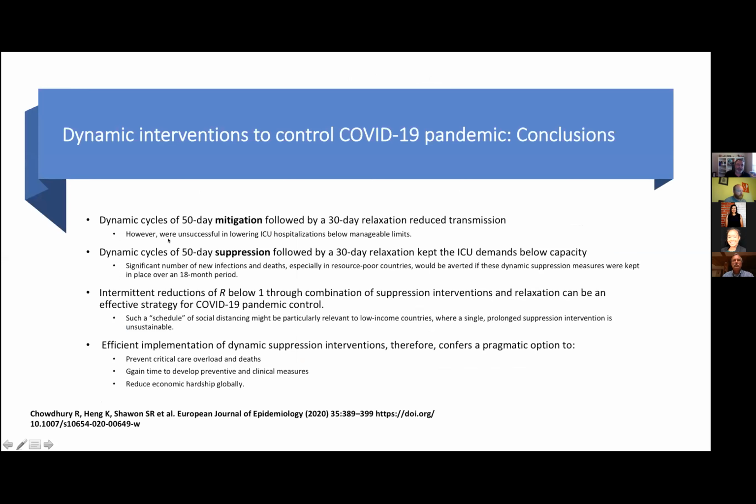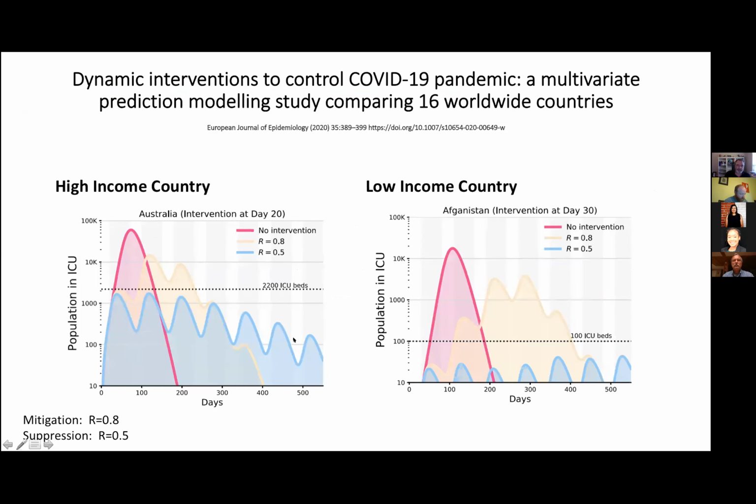So what they conclude is that dynamic cycles of 50 days of mitigation followed by 30 days of relaxation reduce transmission. However, it was unsuccessful in lowering ICU hospitalizations below manageable limits. Now, when you do suppression, basically lockdown for 50 days and relax for 30 days, that kept the ICU demand below capacity in most countries, if not all. So a significant number of new infections and deaths, especially in resource-poor countries, would be averted if these dynamic suppressions were kept in place for about an 18-month period. One thing I forgot to tell you is that this needs to be kept up for about 18 months if you're trying to relax and mitigate for it to have an effect.